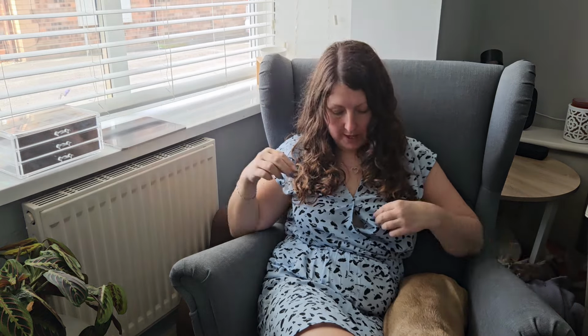I've been thinking for the last few weeks that I need to sort through my WIPs because I have got a lot of WIPs and I need to look at what needs doing, what needs finishing, and where I'm up to on all these projects. And also it's a good reminder of what I've got on the needles. So I've got a massive pile of WIPs at the side of me here, and it is big. And I'm just going to go through them one by one. I've got my Ravelry queue here.